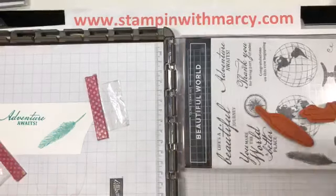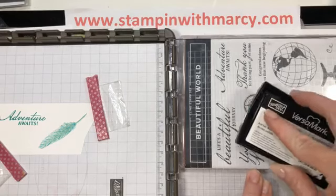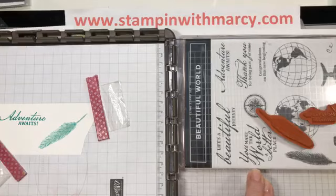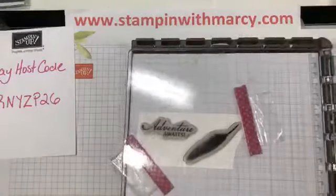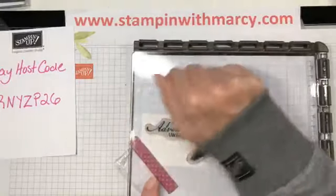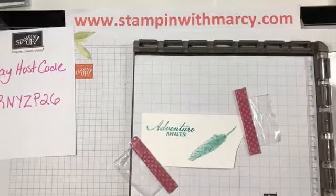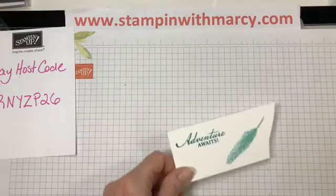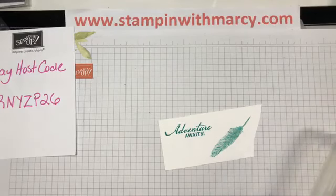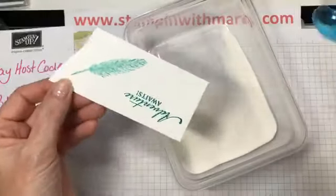All right, so now I'm going to take my Versamark pad, and because my images haven't moved, I can take the Versamark and go right over top. Move that out of the way now. Right over top, so that I am laying down the Versamark over top of my colored image there. Okay, and I can see it's nice and shiny. So I'm just going to move this off to the side, bring in my embossing powder. And this is just my clear embossing powder that I'm using.